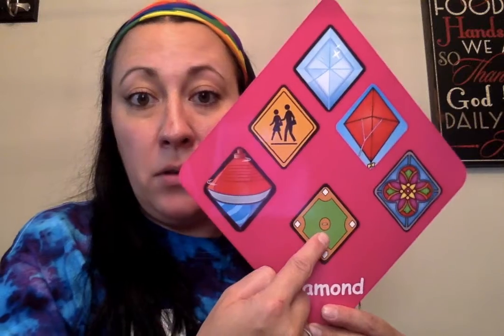A diamond has 1, 2, 3, 4 sides and 1, 2, 3, 4 corners. And it can also look like this too. Sometimes people call it a rhombus. And look, here's some diamond shapes. I always think of a baseball diamond.